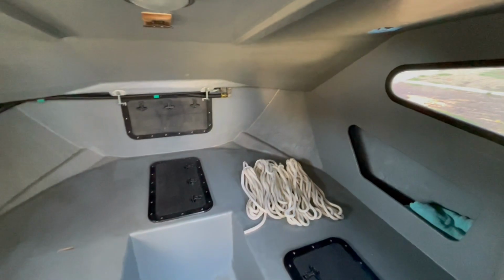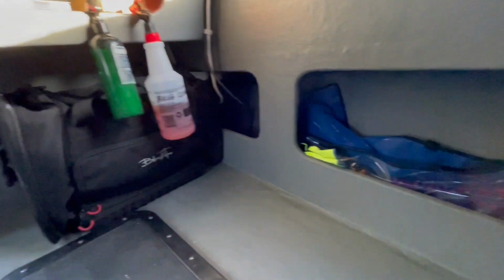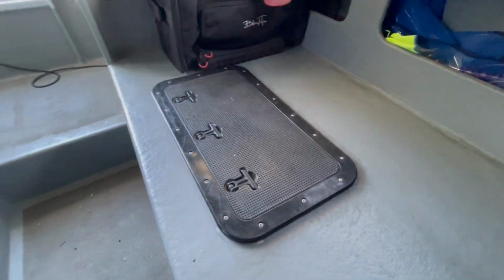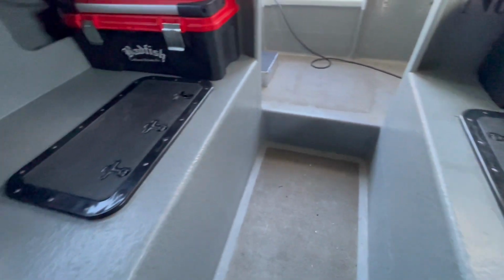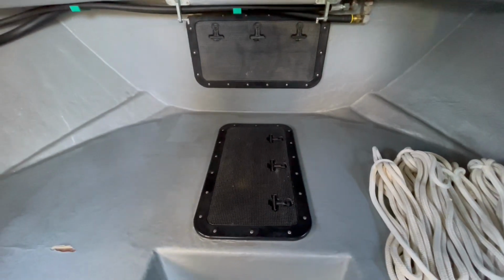And then in the V-berth, two adults comfortably fit in there. All of these connections were redone and made sure that they were good connections, nice and tidy. I have storage and storage and storage and storage. We've got a lot of storage on this boat.